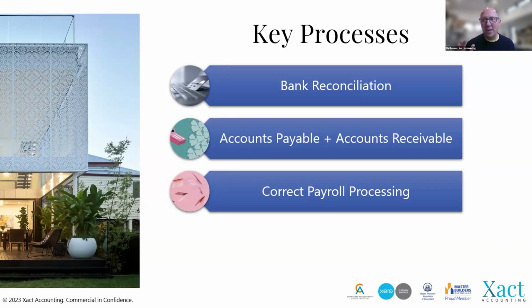We understand they've been pretty much waving through any compliance issues with STP2 so far, but that's coming to an end, and they're really starting to crack down on that space in the lead up to same-day super, which is going to come in a couple of years.